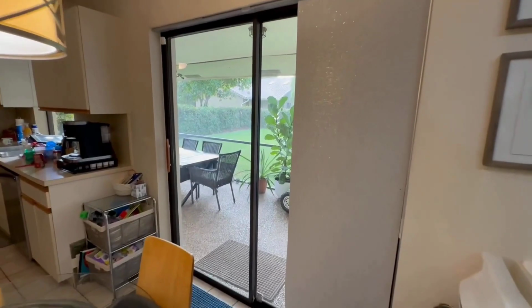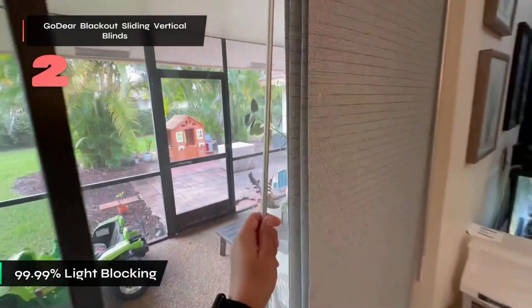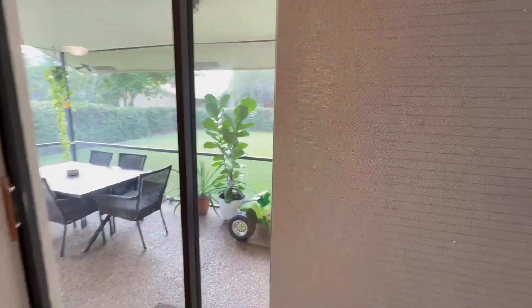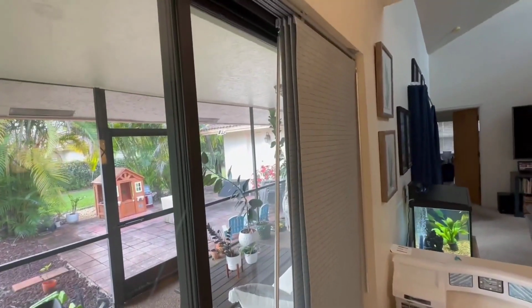Next up is the GoDear Design Blackout Sliding Vertical Blinds, and what caught my attention was the 99.99% light blocking capability. That's even more effective than the 99% option we just looked at. This cordless system uses a solid metal wand that's over 40 inches long for control, making it completely safe for households with kids and pets.